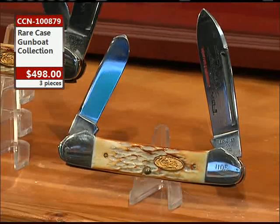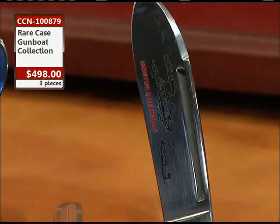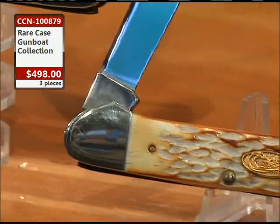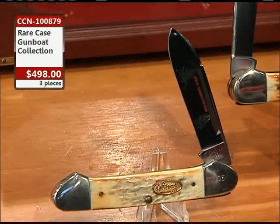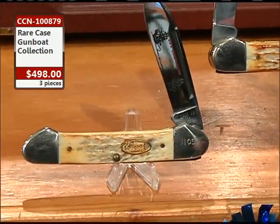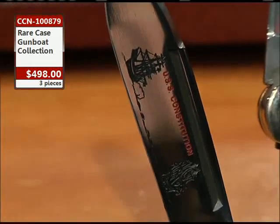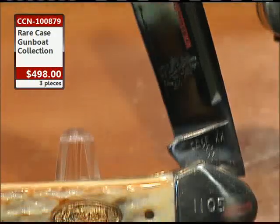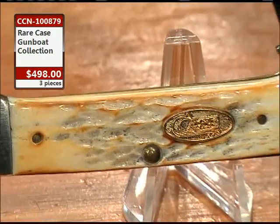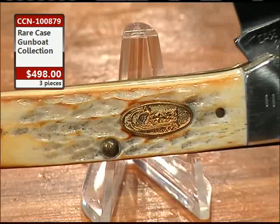There were 2,500 sets, collections that were done. You have a single blade, which was never a typical pattern that I can recall. It's torch bone, like a honeycomb torch bone. The 2-blade and the 3-blade. We have the USS Missouri. We have the Merrimack. And the Monitor, and the Constitution's the one over there, the single blade, yeah. The USS Constitution. I remember that gold shield.